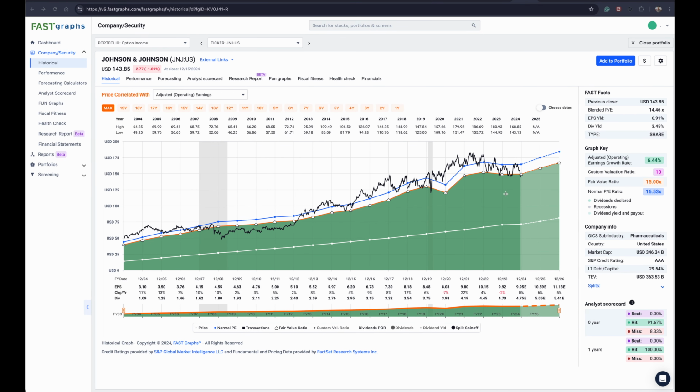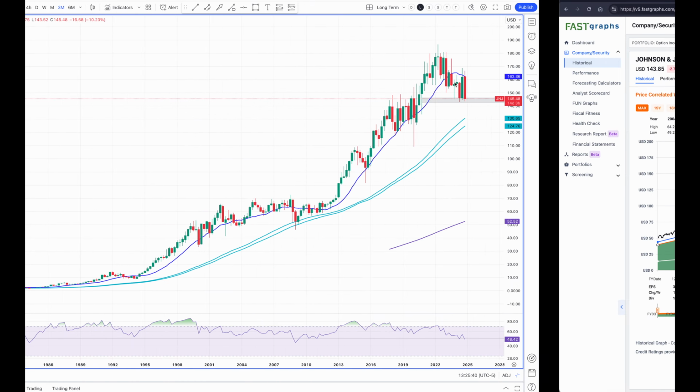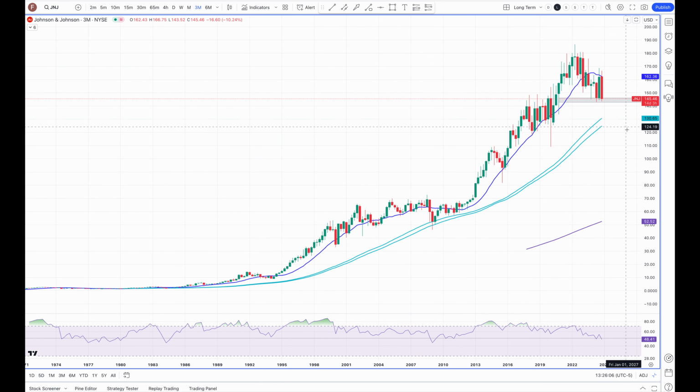Now we go back to fast graph, where that's going to be. So we got here 125. You can see that will probably be around this level here, and it's going to be extremely undervalued. It's going to probably have almost a yield of 4%. And such a high quality company at 4% yield, the growing yield with great payout ratio under 50%, I like it a lot, and I'm going to be buying more shares around this 130 and 125.